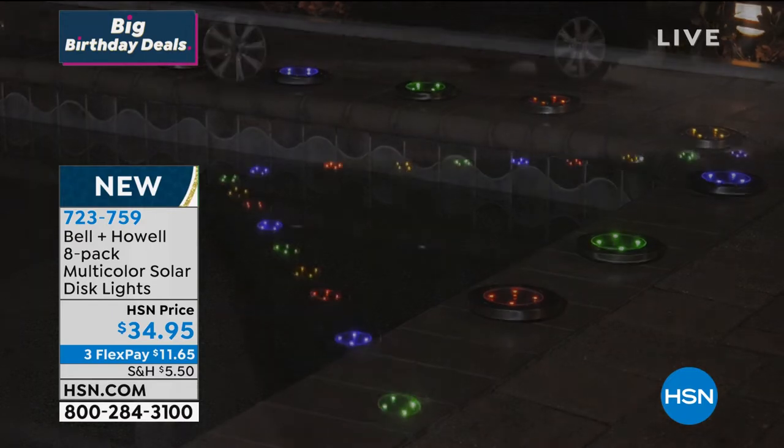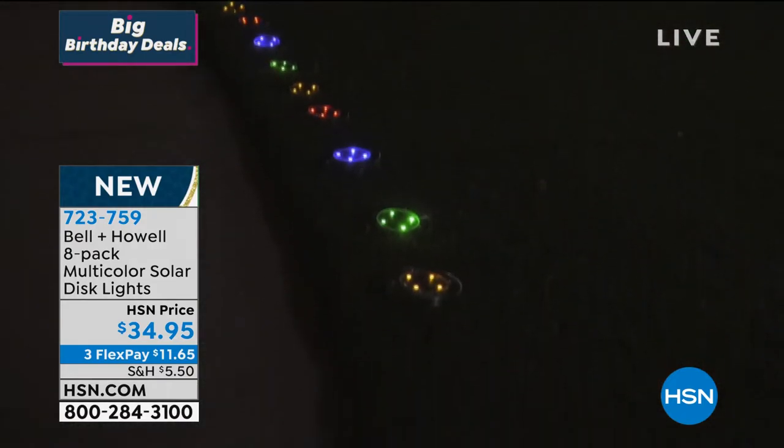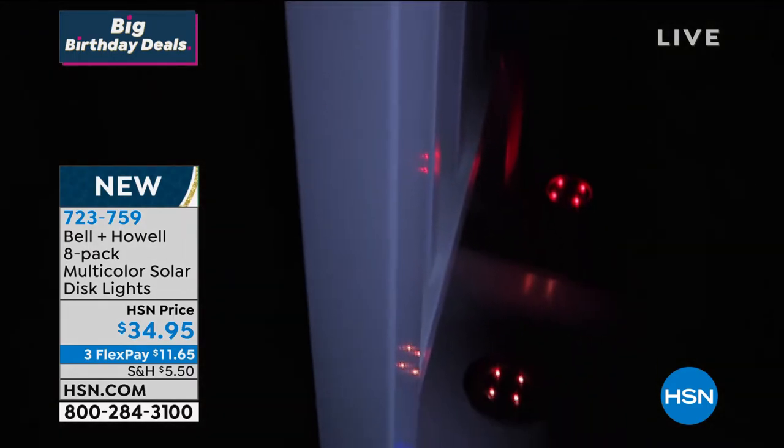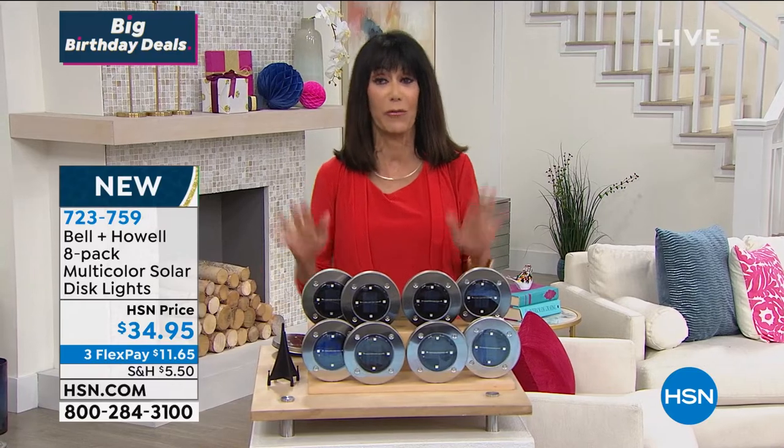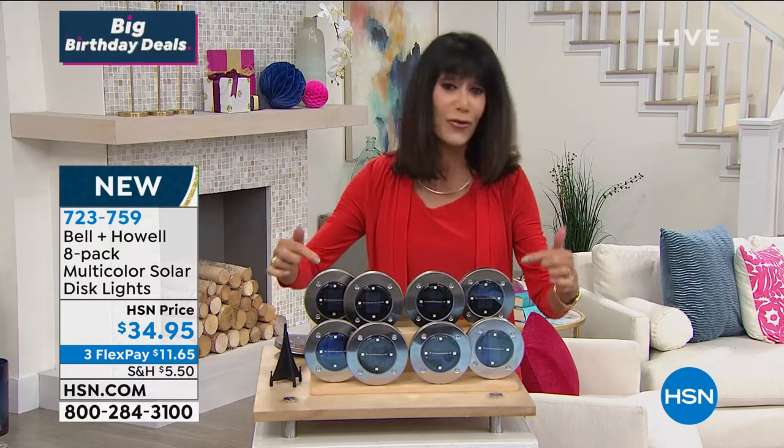No cords, no wires. You don't have to hire an electrician to put them in for you. And by the way, I love the fact that they are rust free. And then I always say this is my favorite thing about them too, for my husband, that you can take the lawnmower right over the top.